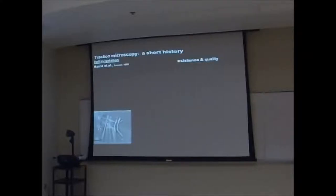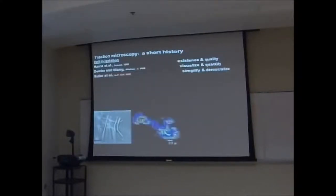I'll show you that. So this was the first study, and it showed the existence of these self-generated forces, and it was qualitative. Totally qualitative. You look at the wrinkles and there must have been a force. It turns out a guy named Micah Dembo, a really smart guy at Boston University, showed that using something more complicated than this, you can actually visualize the forces and quantify them. But the mathematics of doing this were horrendous. You need supercomputers and so on.